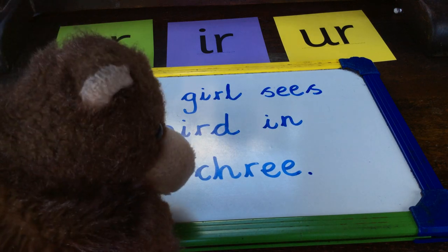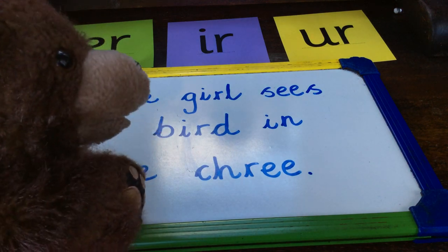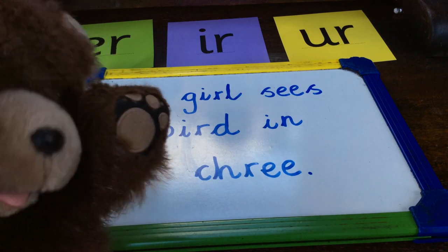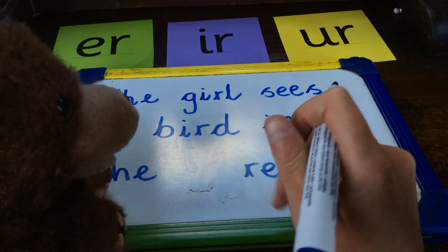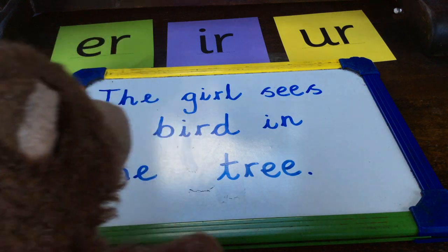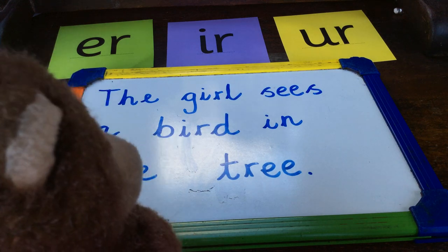Are you sure? It sounds like it. Ch-r-e. Tree. No, Lucy. It's that you spell tree T-R-E-E. Tree. Like that. Not ch-ree. Oh, whoops. Silly Lucy. Okay, so we're going to do a t. Oh, yes. Now that looks like the word tree. So now we've got the girl sees a bird in the tree. Full stop. Yes, fantastic. We start with a capital letter so we know it's a real sentence.